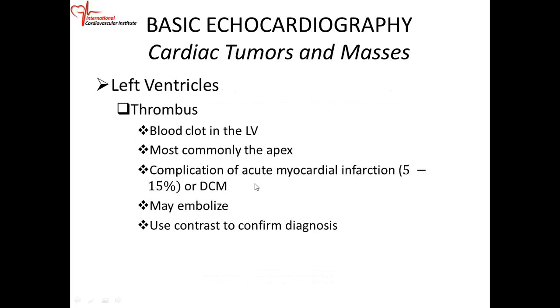So if the patient has a heart attack involving the LAD and the apex is not moving, remember, blood is only going to clot in areas of the heart where there is no movement. When you have a heart attack and that muscle is not thickening, not moving, the blood will stagnate and clot. So patients with ejection fraction 5 to 15%, be aware. These clots can break off and embolize, travel distally.